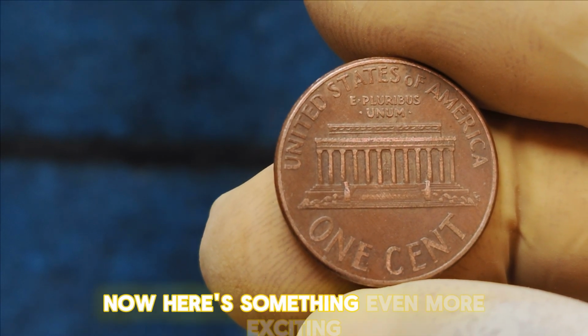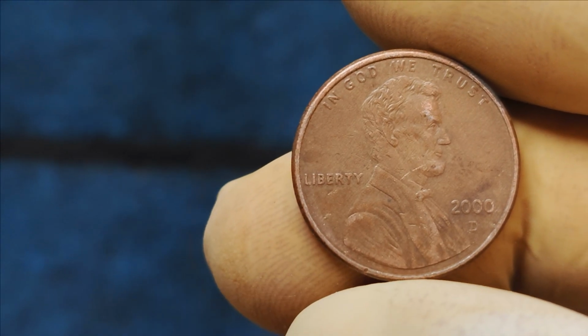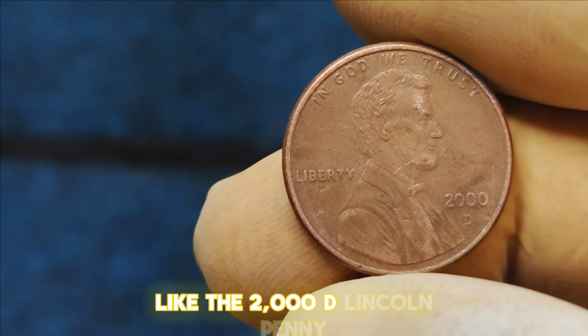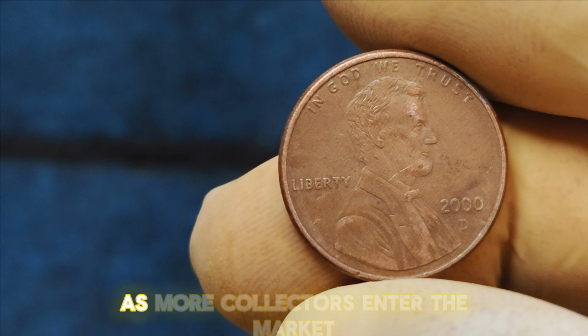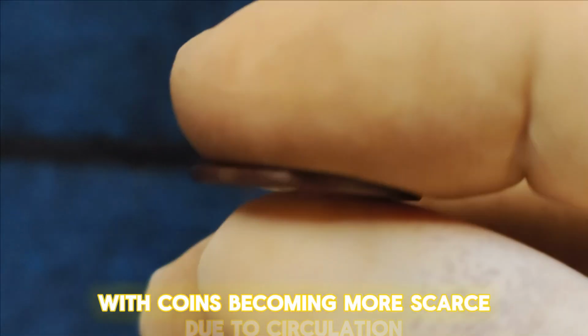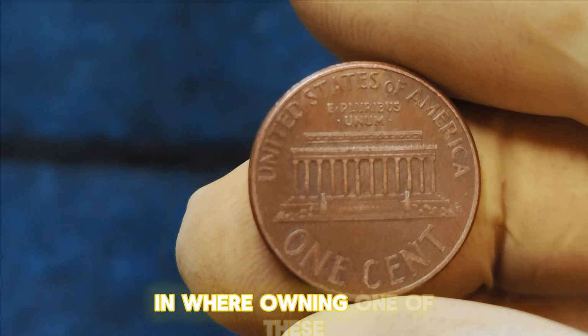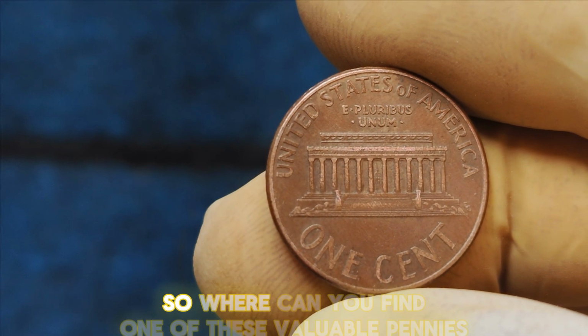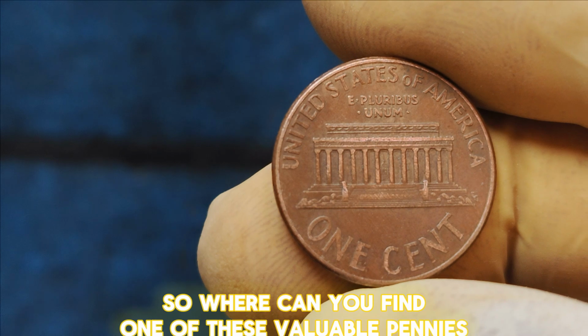Now, here's something even more exciting. Experts predict that the value of rare error coins like the 2000 D Lincoln penny will continue to rise as more collectors enter the market. With coins becoming more scarce due to circulation and wear, owning one of these could mean big profits in the future. So, where can you find one of these valuable pennies?